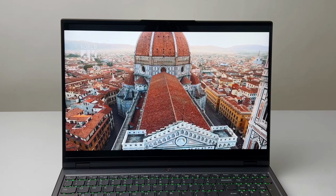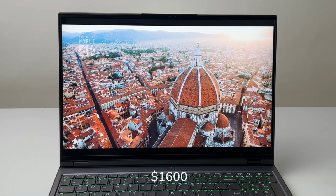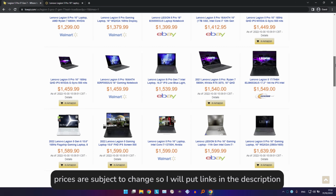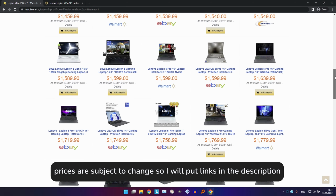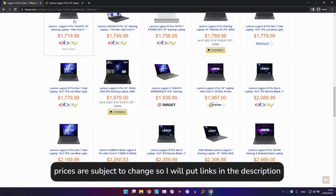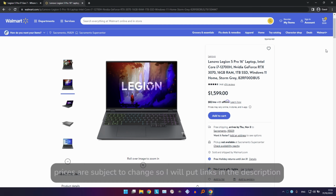Let's talk about prices for a moment. I bought this laptop from Walmart for $1,600 before taxes for the RTX 3070 model. You may sometimes find the RTX 3060 model for as little as $1,200. Honestly, I would advise you to buy that model instead. I don't think the performance differences between the 3070 and the 3060 are worth the extra money.